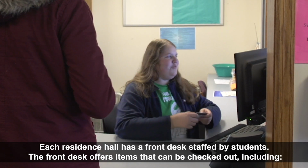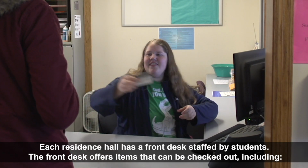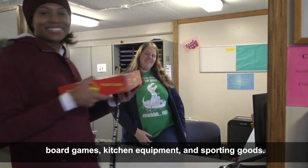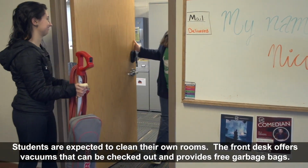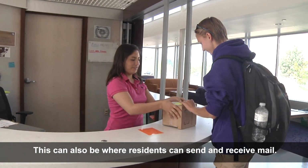Each residence hall has a front desk staffed by students. The front desk offers items that can be checked out, including board games, kitchen equipment, and sporting goods. Students are expected to clean their own rooms. The front desk offers vacuums that can be checked out and provides free garbage bags. This can also be where residents can send and receive mail.